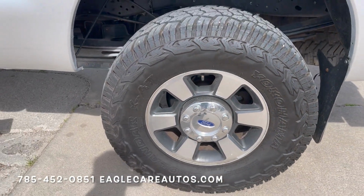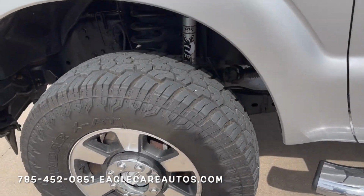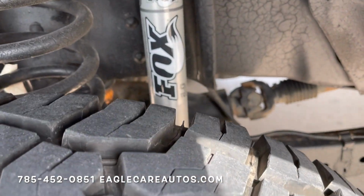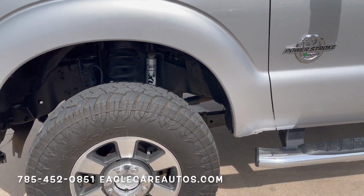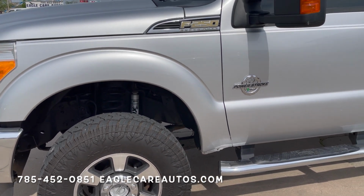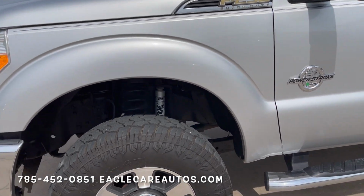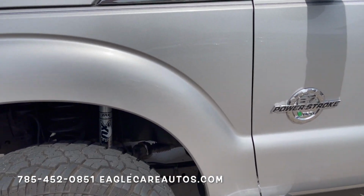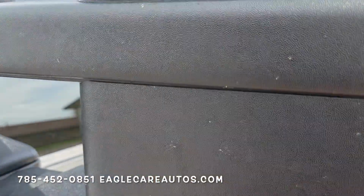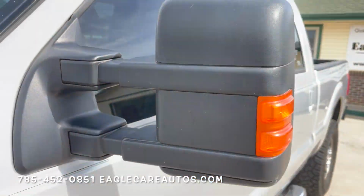Once again, the rest of the tires here, great shape. This has had upgraded TorqShift 2.0 shocks on it. Really improved the ride on this truck. Very high quality shocks. I'm not sure how much they'd be, but I'm sure they're hundreds, if not over $1,000 to do a job like that. And really a great upgrade there. The mirrors are all in good shape. They don't show any wear or cracks or anything like that. These are power telescoping mirrors.